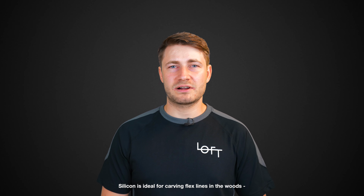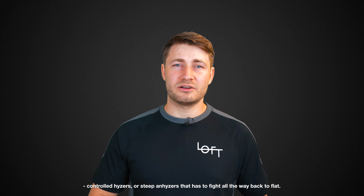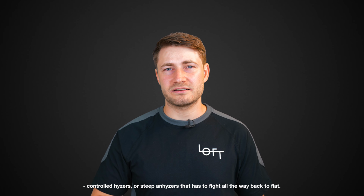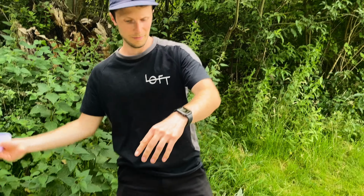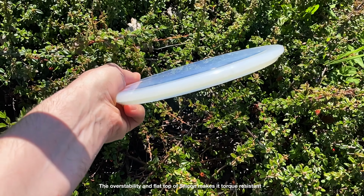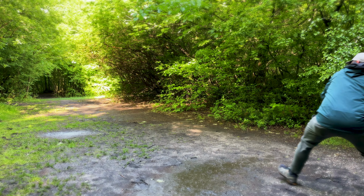Silicon is ideal for carving flex lines in the woods, straight headwind throws, controlled hyzers, or steep hyzers that have to fight all the way back to flat. The overstability and flat top of silicon makes it torque resistant and a solid choice for forehand throws as well.